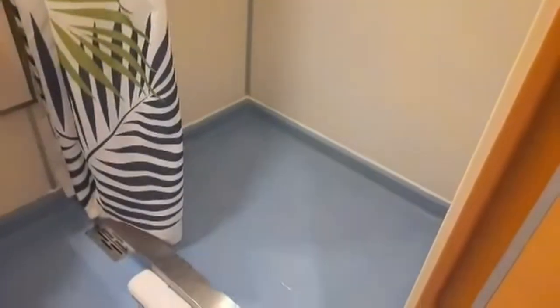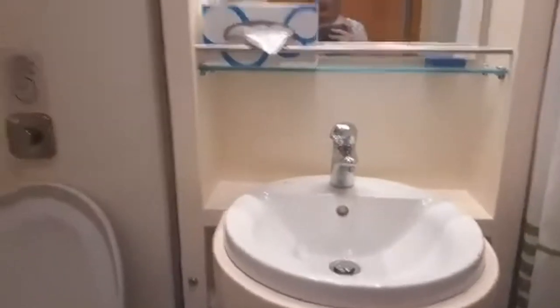Okay, forgot to show you the bathroom. There's the bathroom. Shower curtain, trash can, sink, mirror, hooks, and the toilet.